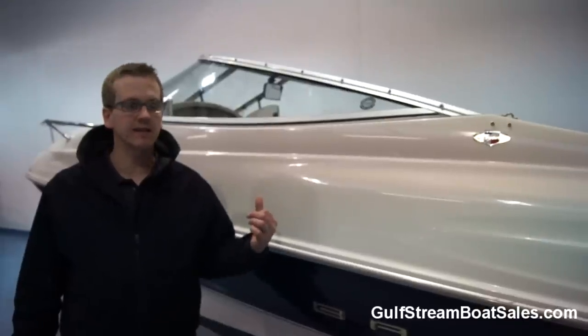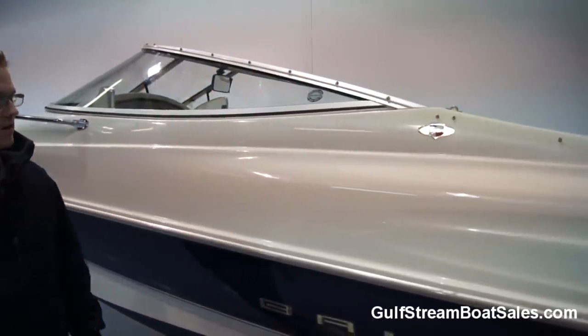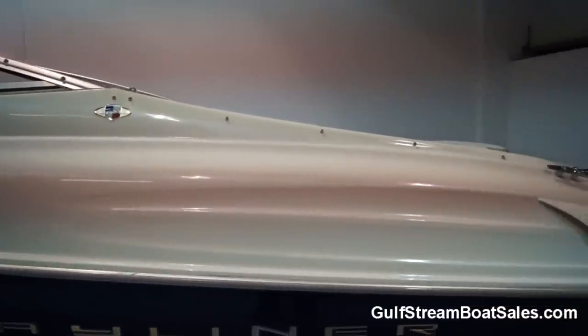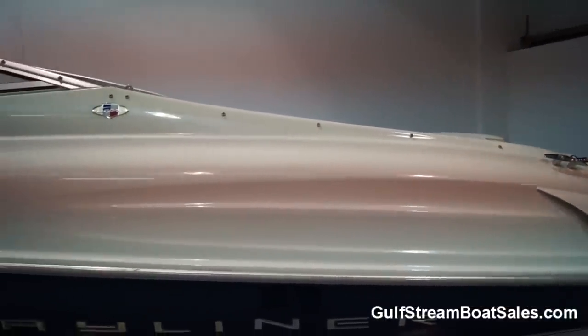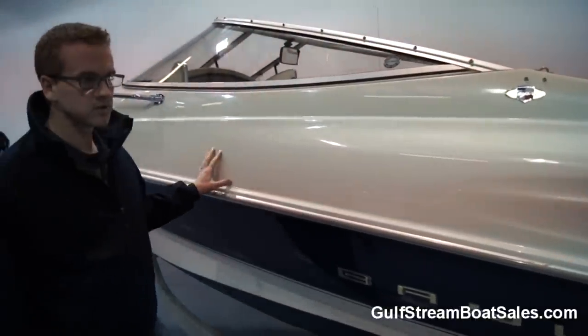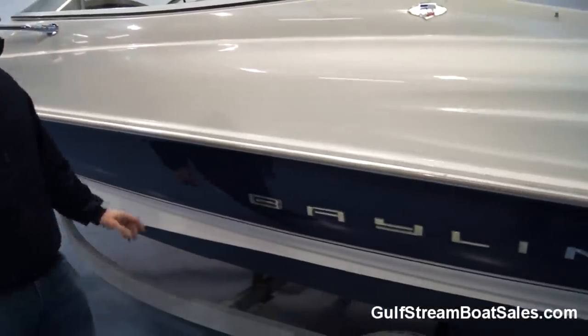Before I get in the boat, I just want to point out the condition of it on the exterior. The shine off the gel coat is fantastic. It looks like it's about 3 or 4 years old. Apart from a few light scratches in the top sides, there's no major defects anywhere at all on this boat.